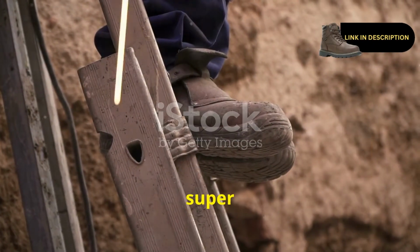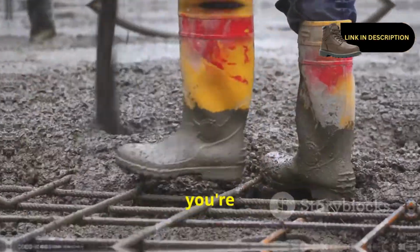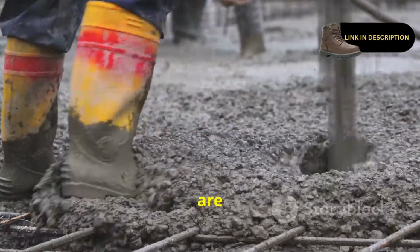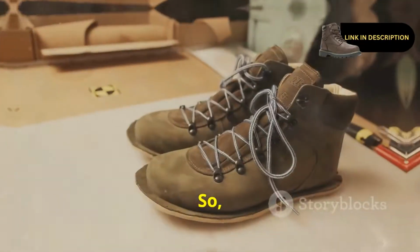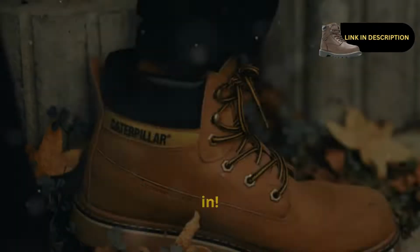Today, we've got something super important for all of you who work in tough environments: steel toe work boots. Whether you're working on a construction site or in a factory, safety and comfort are key. So, I'm reviewing the 4 best steel toe work boots in Australia right now. Let's dive in.